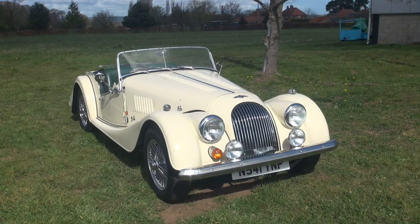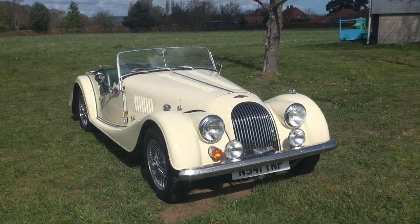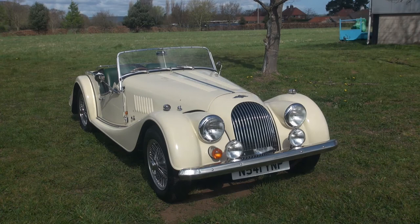Well, welcome to Classic and Sports Car Centre at West Knapton on this bright and breezy afternoon, and we're here to look at this 1996 Morgan 44 1800. Now, it's a beautiful example which was bought by its previous owner through a specialist Morgan broker.